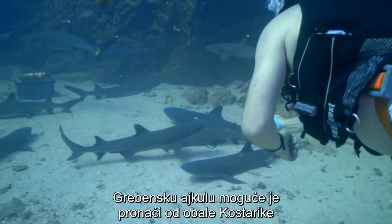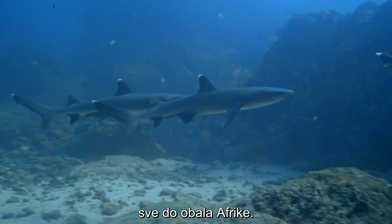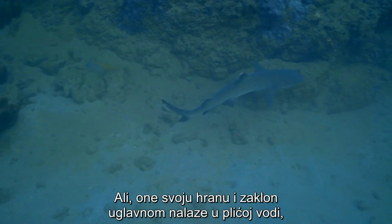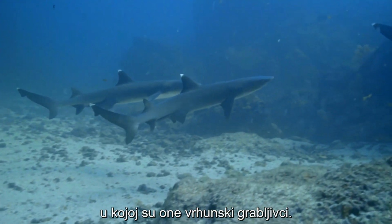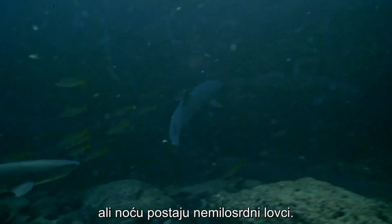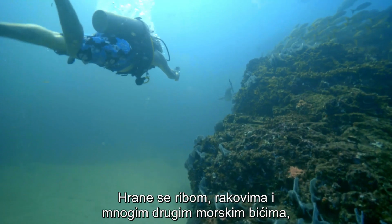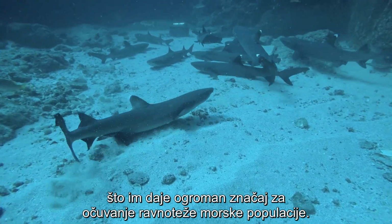White-tipped reef sharks can be found from this side of Costa Rica all the way to the coasts of the African continent. But they mainly find their food and shelter in shallow water, like this coral reef, where they are the top predator. White tips are relatively calm during the day and spring into hunting mode at night. They feed on fish, crustaceans, and many other marine animals, making them vital for keeping marine life populations in balance.